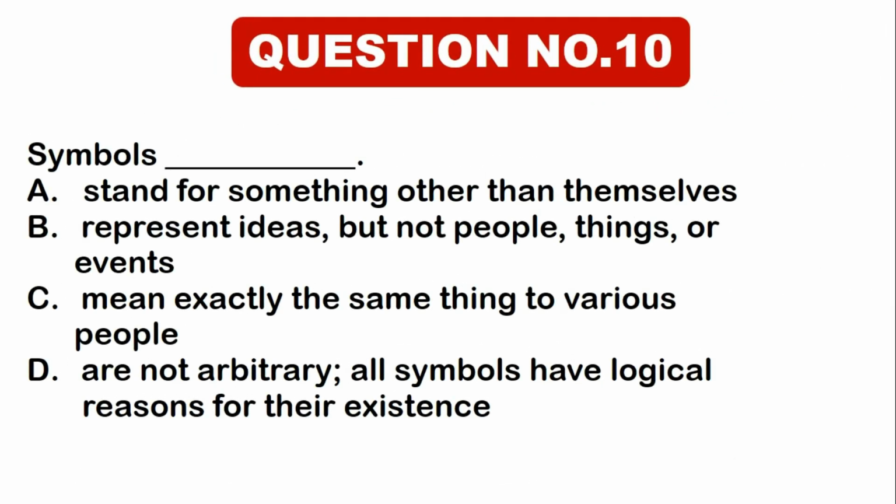Question number 10. Symbols: A, stand for something other than themselves. B, represent ideas but not people, things, or events. C, mean exactly the same thing to various people. D, are not arbitrary. All symbols have logical reasons for their existence. The correct answer is symbols stand for something other than themselves.